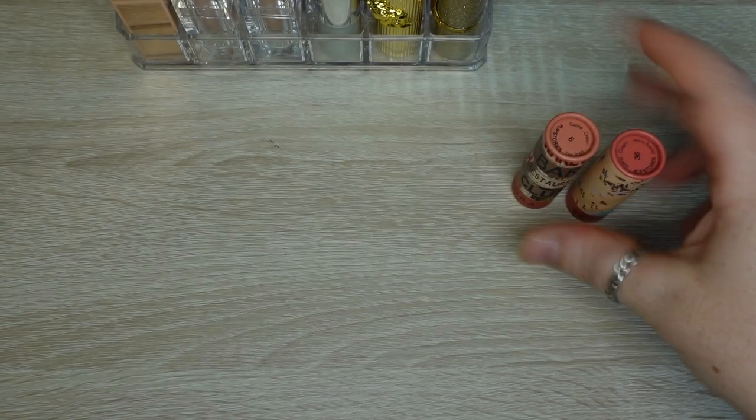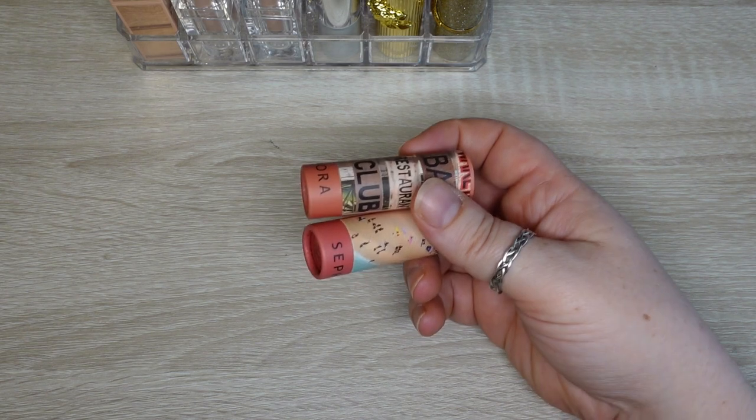I think Sephora's are cheap. I think these are like $3 a piece, maybe $5 a piece, and I like them.